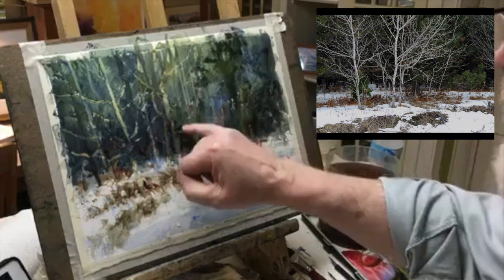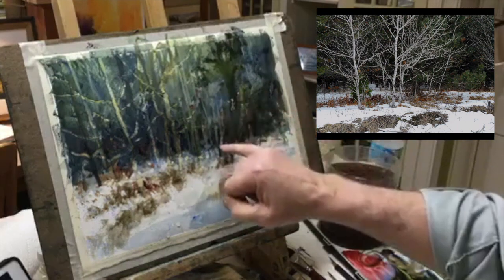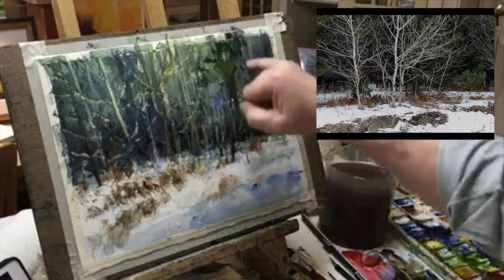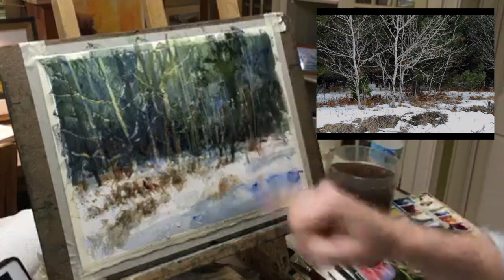Now I'm taking my fingernail here, and I'm putting in other trees that will go up into the pine trees into the background. And this adds only another depth.